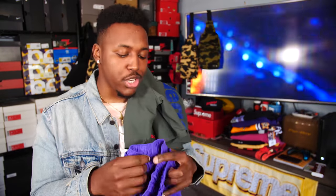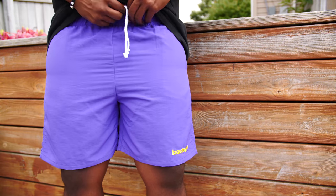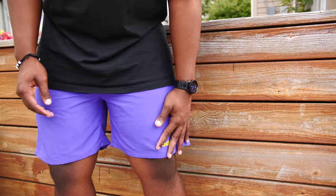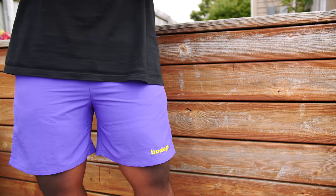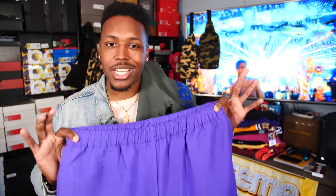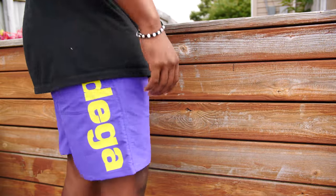Now, these last two pickups are the nylon Bodega shorts, and once again, purple and yellow. So I got mine in size XL, and yes, if you do cop these, they are kind of similar to a water short, really, but they aren't exactly swim trunks. They are all over nylon, and there's going to be some knee action in these shorts. If you don't like a lot of knee action, these aren't the shorts for you.